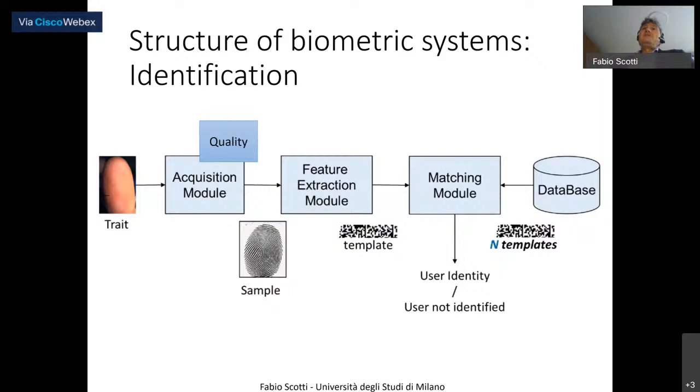So this is the classical structure of a biometric system. You have the trait, you have an acquisition module, then you have to control the quality. You don't want to enroll a blurred fingerprint, otherwise you will not be able to catch this criminal in the future. So you have a quality control. In case the quality is not enough, you have to ask again for the biometric trait. Then the sensor will extract a digital representation of the trait, which is the sample. You extract the features, create the template, and you can store the template in a document or in a database.